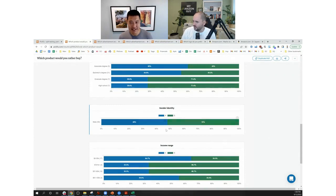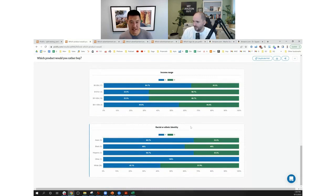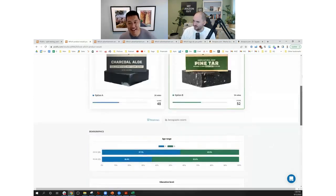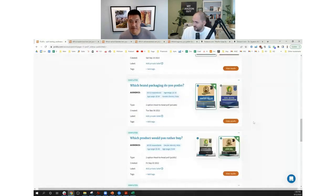You get your male to female identities here, income ranges, and ethnicity, and I looked at the ethnicity several times trying to figure out what it was, and ironically, I lost the white vote, but won everything else. So that was an interesting takeaway. It's like, okay, she's the white girl, but I lost the white vote. Go figure. We won't talk too much about race or identity politics today, but quite frankly, as a marketer, you kind of have to sometimes. All right, so that was the second test we ran.